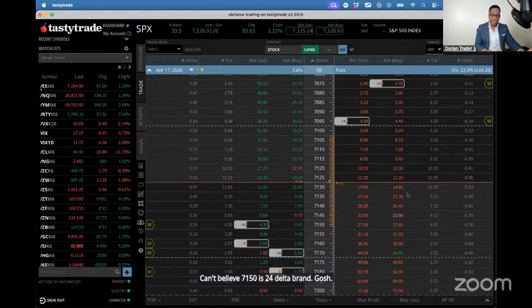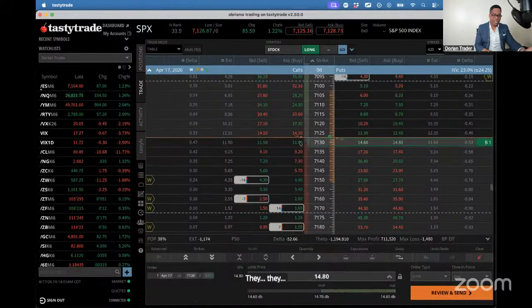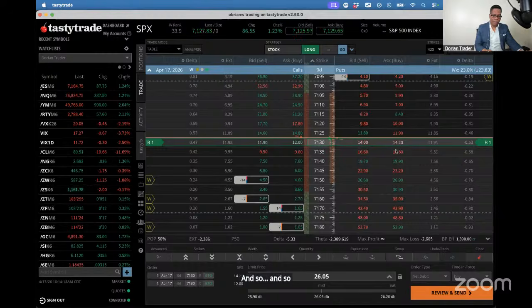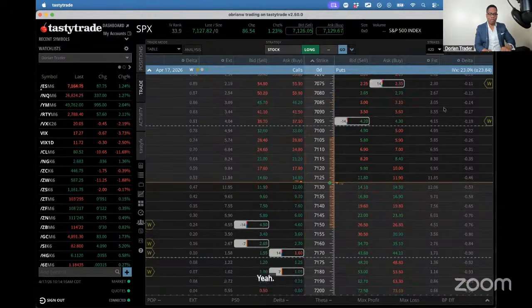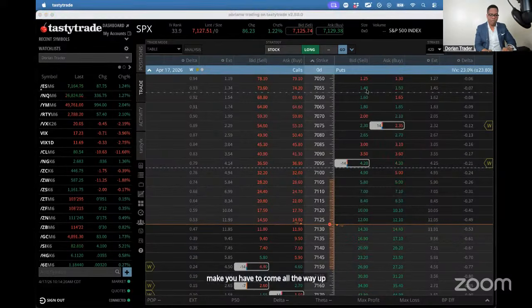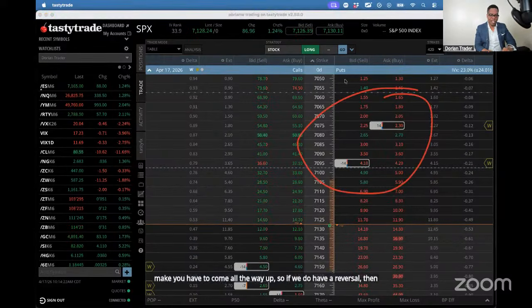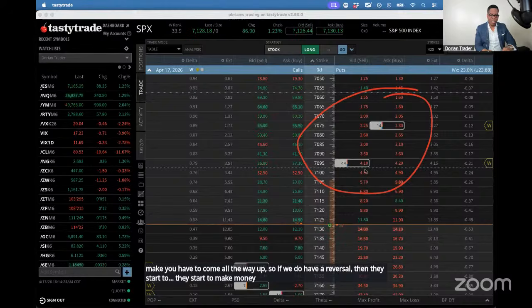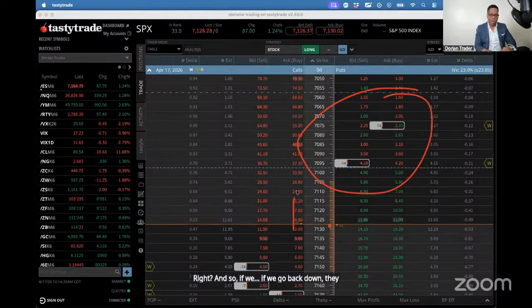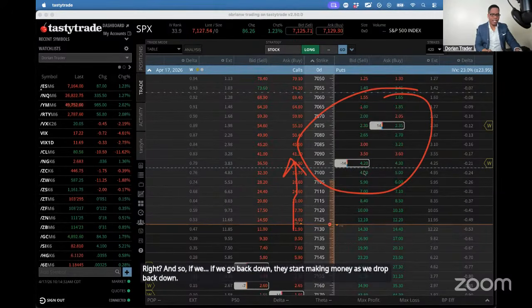Because the market makers, everyone that's buying, they have to sell there. Yeah. And so to help themselves, they take the premium out of the put side, make you have to come all the way up. So if we do have a reversal, then they start to make money because you were selling and they were buying those puts, right? Yeah. And so if we go back down, they start making money as we drop back down.